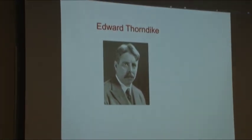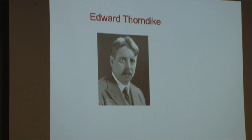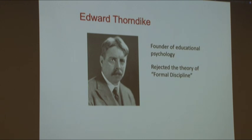It starts with Edward Thorndike, who was the first educational psychologist and spent his career at Teachers College at Columbia University. And he rejected this idea of formal discipline. So formal discipline was like, we all should study Latin because it strengthens the mind, and then we'll find ourselves able to transfer to whatever it might be. So even if you're going into business or agriculture, you still need to study Latin because you'll be a better whatever you are, because you've strengthened your mind.